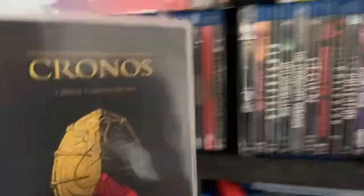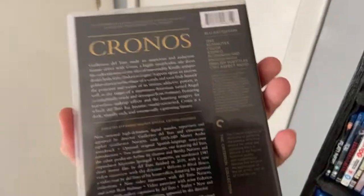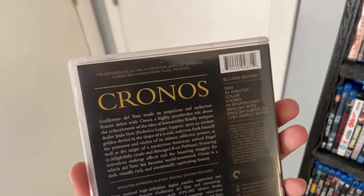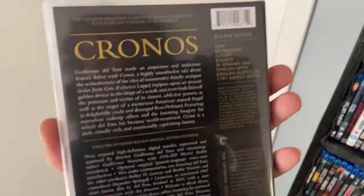Yeah. Here we have Kronos. Kronos is a Guillermo del Toro film. This is a Criterion, of course. And I remember really enjoying this film because it fused horror with mythology and also entomology, of all things.